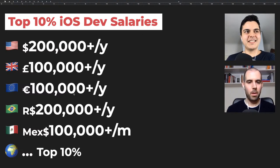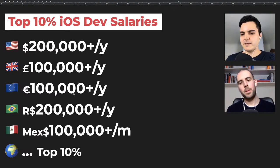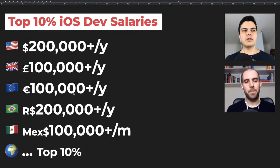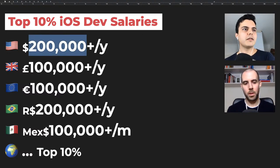Because as you can see, different currencies, different markets, different countries, right? Things change. Also within the cities, within the country, it changes as well. You can do the research, whatever country you're in, and look for the top 10%. How much are those people making? Maybe it's not that easy to find those numbers, but you can find them. And don't try to convert and think, wow, can I make $200,000 living in Brazil? Yes, maybe you can, but those salaries are high also in the US because the places where you can get this salary have a very high cost of living.